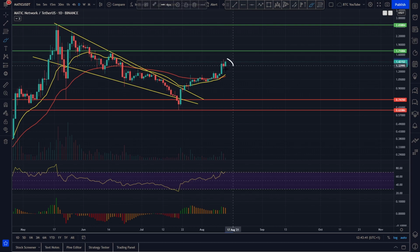Obviously, we're just chopping it up right now in this area here, trying to decide which direction we want to go. But as we said, if we do come up to that 148 level, do anticipate a run to around that 170 level here, which would be our next price target for the short term. But if we do roll over, the EMAs are going to be good support, so doing something like this.